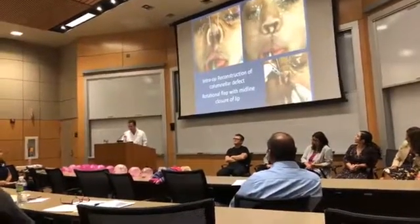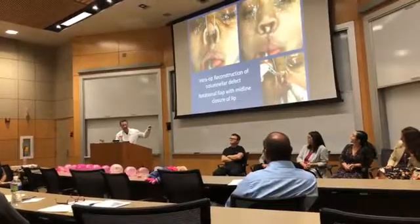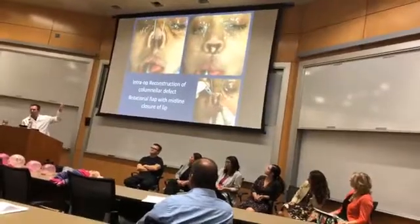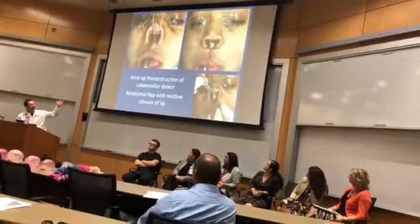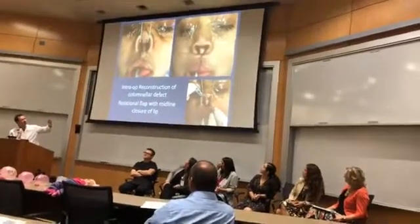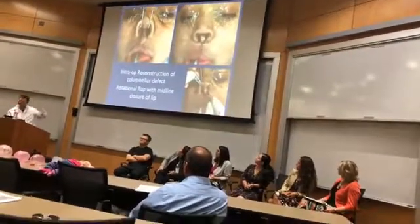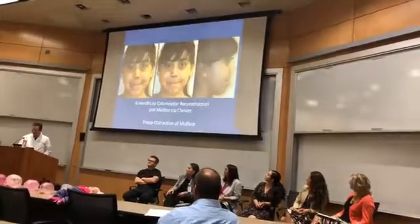So we took her to surgery and we tried to reconstruct the columella. She did not like those scars or the notching, so we used that filtral area. We swung it up, and I was praying a lot this night because you can see that's very white. But there weren't many good options. And fortunately, it ended up doing great.